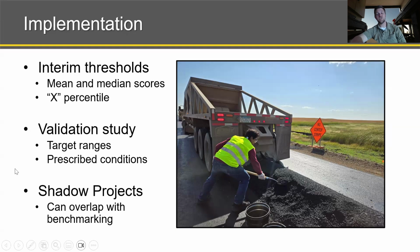For shadow projects, you can overlap this a little bit with your benchmarking. When you do a shadow project, which is having someone at the plant testing mix as it's being produced, you are benchmarking that mix design for a plant mix, lab compacted condition. And this is a good thing. There's no better experience for a technician than testing mix live like that. It can be quite challenging to make those 7% plus or minus a half air void samples in a live condition like that. So it's a very good experience.